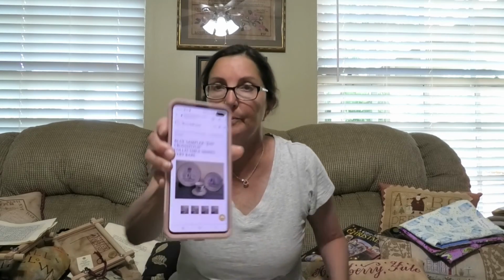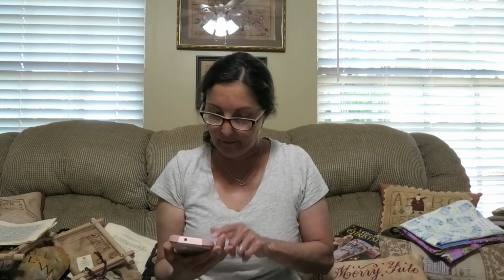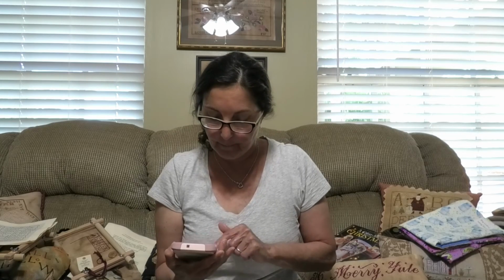Oh, where were we? Okay, so now I do see a picture of it. I think it's from Pinterest, of course. They also had it on Worth Point. It apparently was sold. So here's a picture of it. Worth Point's one of those what's it worth sort of sites, and it was sold. And apparently it doesn't say what it's sold for, but that's pretty cool. Anyway, I thought you'd get a kick out of that.